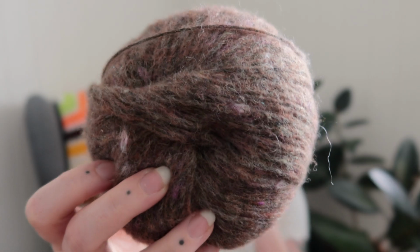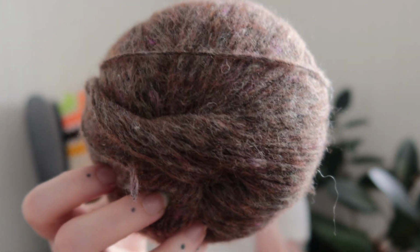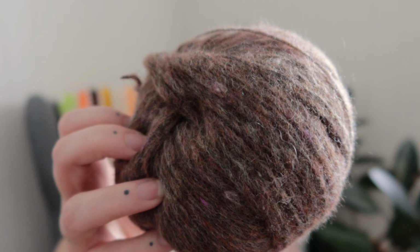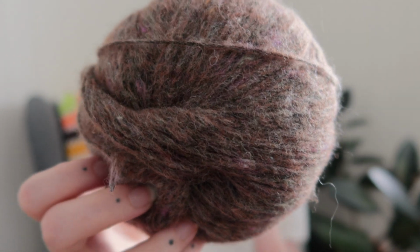The reason I really want to make it is because I have this yarn that I am dying to use. I picked it up at the Nest. I got a whole sweater's quantity. It's a beautiful fuzzy, soft, brown wool blend, and there are just flecks of green and purple and white and black. It's a really interesting yarn to look at. I'm really enjoying it. It's incredibly soft.